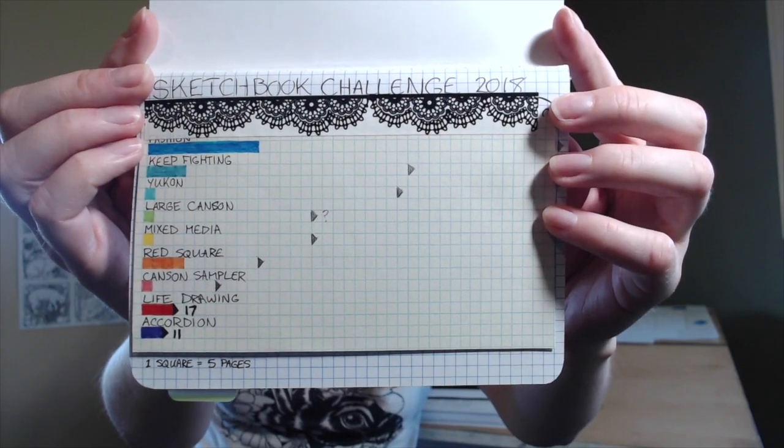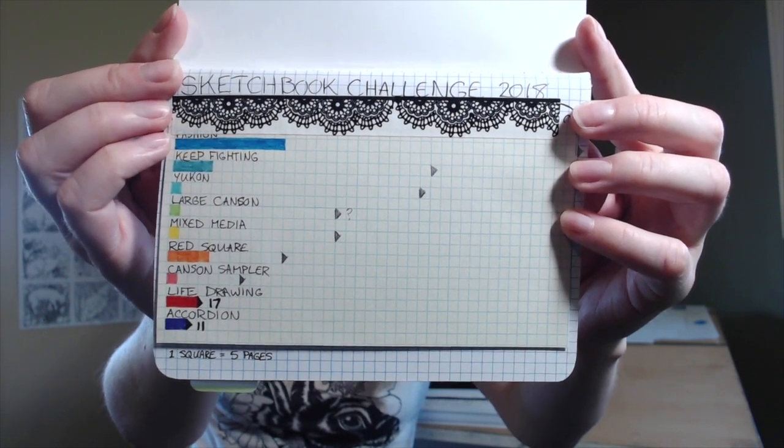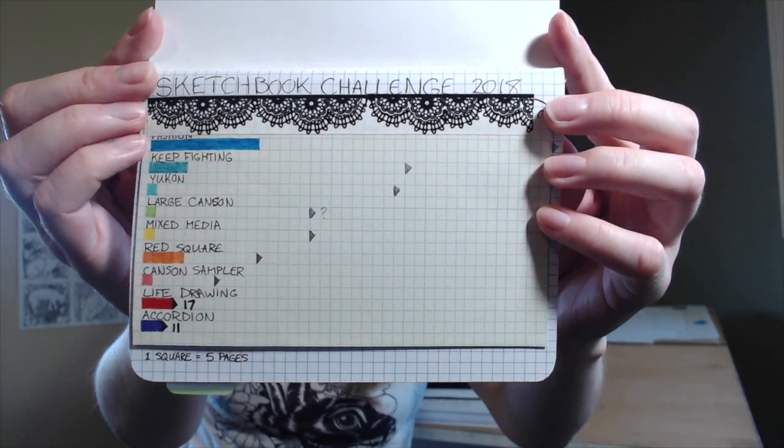So I've shown you the finished sketchbooks and talked a little bit about my progress, but it's kind of hard to really see where I'm at, so I made this little chart. The dark triangles are an estimate of where I think most of the sketchbooks are going to end, and I have colored in my progress.